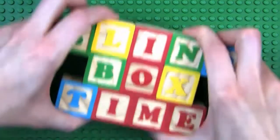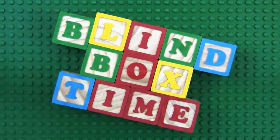All right, I think it's blind box time. Okay. Do you guys know what time it is? Blind box time! Aha! Blind box. What do we have today? Oh, I didn't get a good one. Do you want a different one? Do you want this one? Well, how do you know?